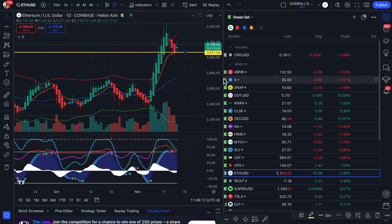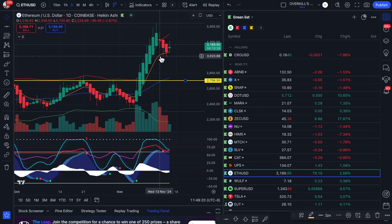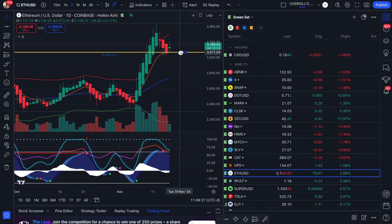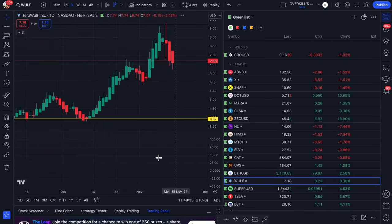Okay, and that should put your stop loss at about 3,000. So you're risking about 5% on the trade right here on ETH, bouncing off our 9 EMA. That's going to be our orange line here. This is a 9-day exponential moving average, which means the average price over the last 9 days, bouncing right on that price. So your stop loss needs to be at about 3,000 on ETH there.